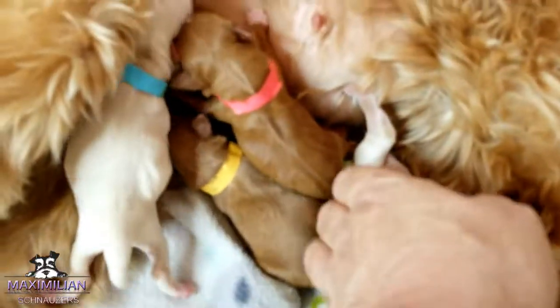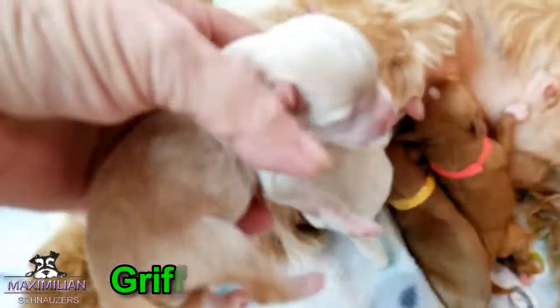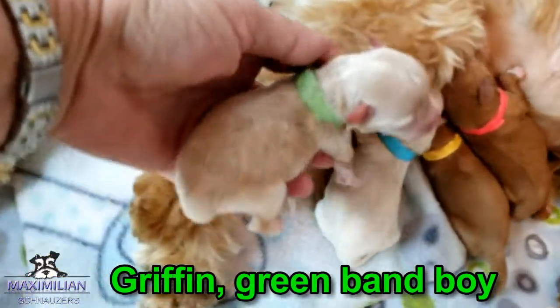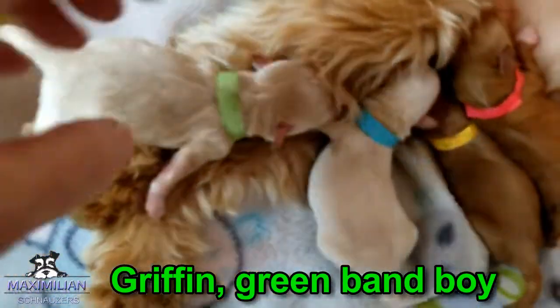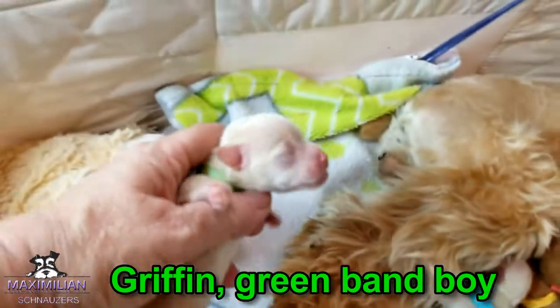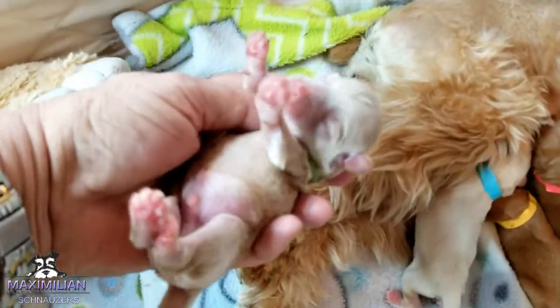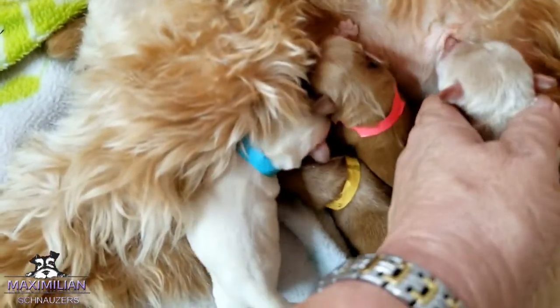Next one is Green Band. Green is Griffin, it's a little boy. Now he is champagne. I don't know if you can see it. He's a champagne color. Little Griffin, another toy size. There we go. I put him on a nipple again.